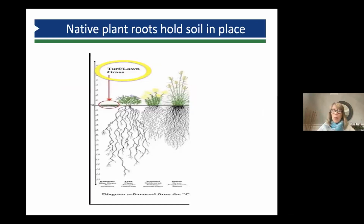Contrasted with what actually is in there right now, which is an annual ryegrass or an annual turf grass, just to hold the soil in place because they did the basin so late in the season. But the perfect picture is these plants, roots are holding everything in place and allowing the water to infiltrate into the bottom of the basin and out to our streams after it's been cleaned.